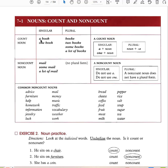So here you have count noun, a book, books, two books. And then a non-count noun, that's the name of a category. Letters, emails, all count as mail, because mail is the name of a category. Therefore, it is not a count noun. So when you have something that's not a count noun, you can say some mail, a lot of mail.